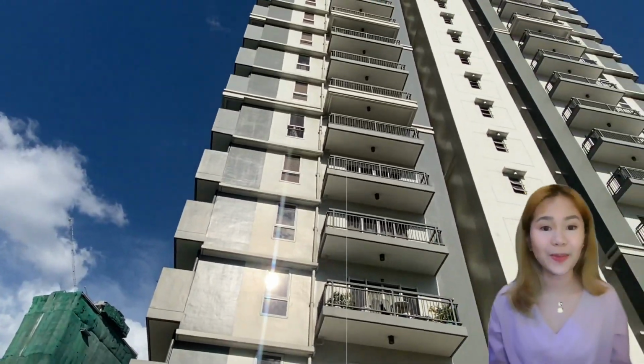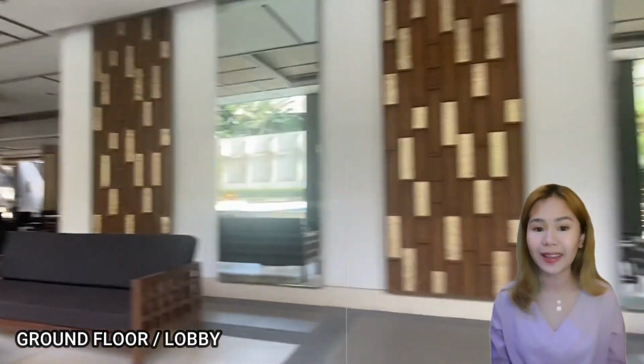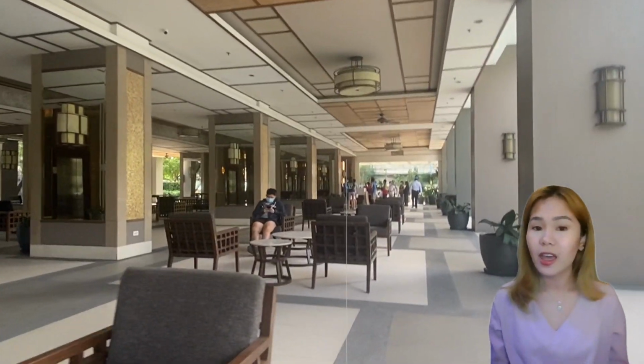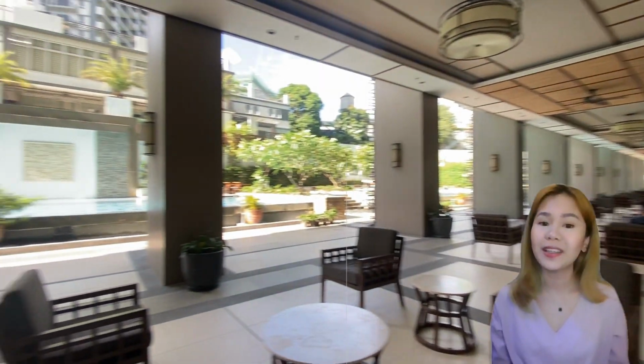As you can see, yung project natin is very hotel-like. Pagpasok na pagpasok nyo pa lang sa building, ang una nyo makikita is the reception area and the lobby area. And yung lobby area naman natin is very spacious kasi sakop niya yung buong ground floor ng building.